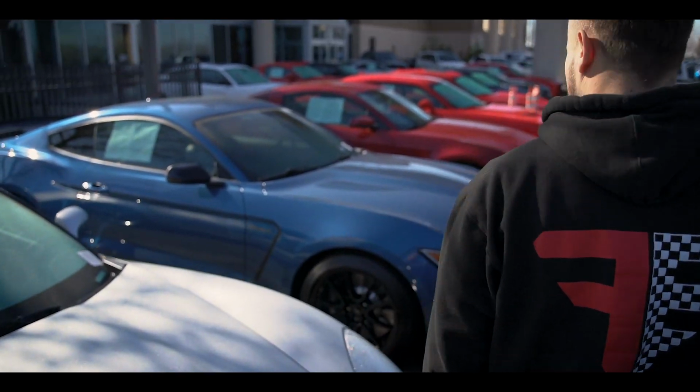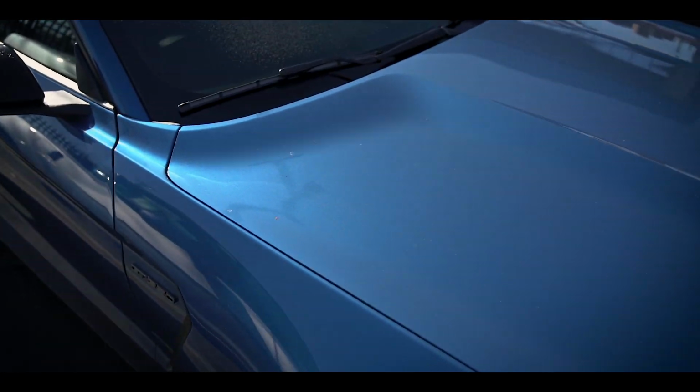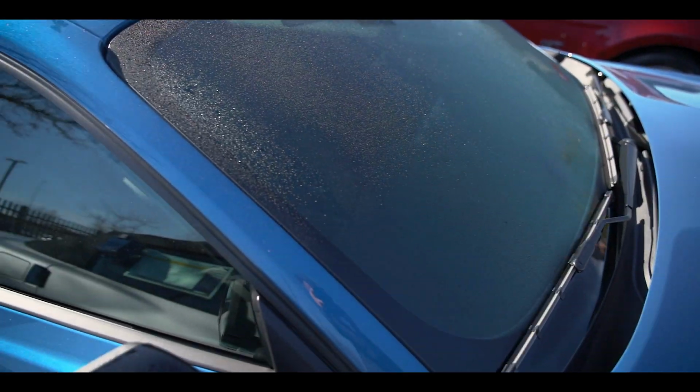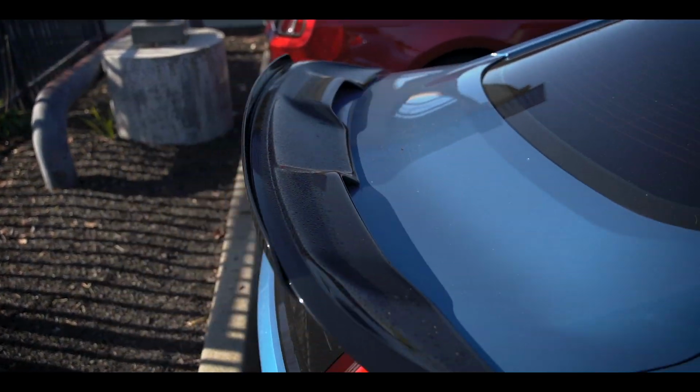This one's clean. This was such a sick color. Oh yeah. It's like a blue, but like a navy blue, right? Yeah. It's not a navy blue. It's like a mix between light blue and a navy blue. It's weird. Dude, but this thing is sick.